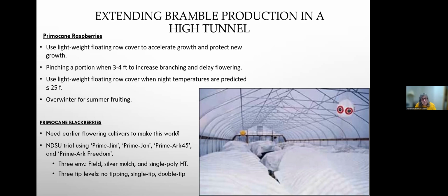You can also utilize pinching or tipping of these plants. Say you have a high tunnel with all one cultivar, you can use the pinching or tipping to delay flowering, thus kind of spreading out your season even longer. That will increase the branching and, of course, the number of inflorescence. And if you have a long enough season, you could probably even do a double pinch or a double tip.